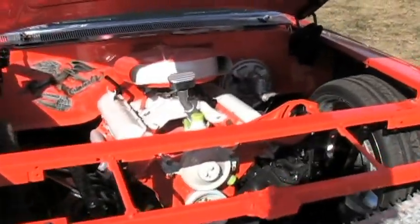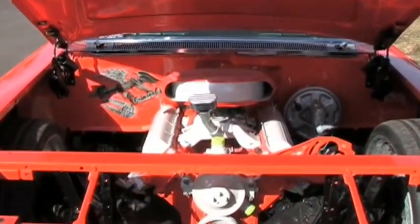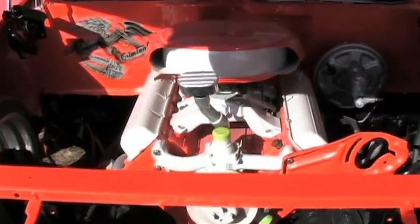And here's one of the big block Cadillac engines. I believe that's a 500 cubic inch.